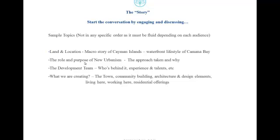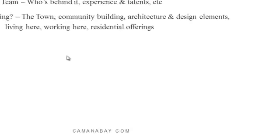I think it's always important to establish your value, and that value comes through the credibility of the development team. So who's behind it, both in terms of the development team itself, our partners, some of the many talents that we have as part of this endeavor. And really, what are we creating at the end of the day? This sense of community, this place. And so trying to tie it all together. Again, these are just the high-level points that set the tone for what we're trying to accomplish.